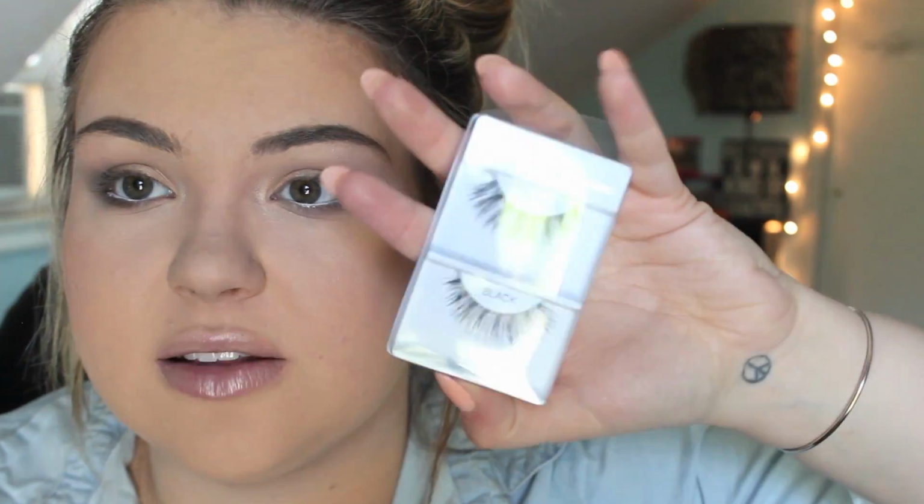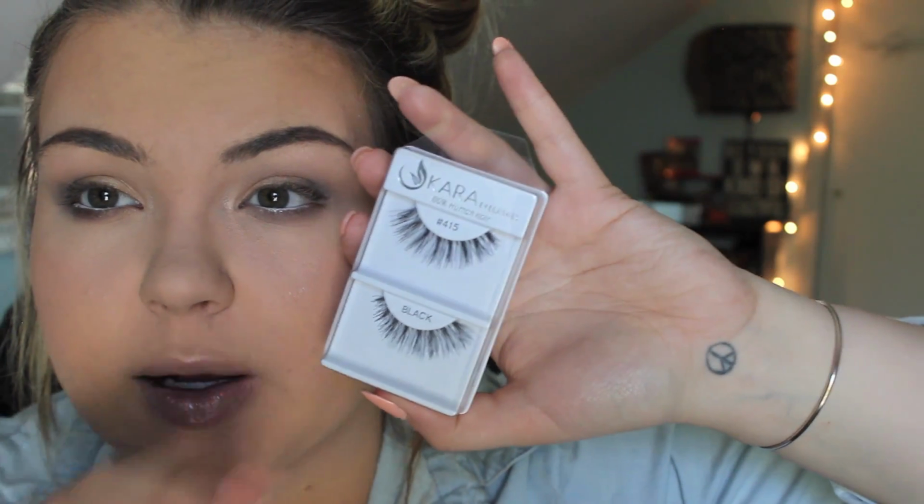I get the number 43s, 118s, but these are my number one favorite, the 415s. They are wispy. They kind of flare out on the end. Oh, they're just the perfect length. Oh, I love them. I love them. So I'm going to put these on.